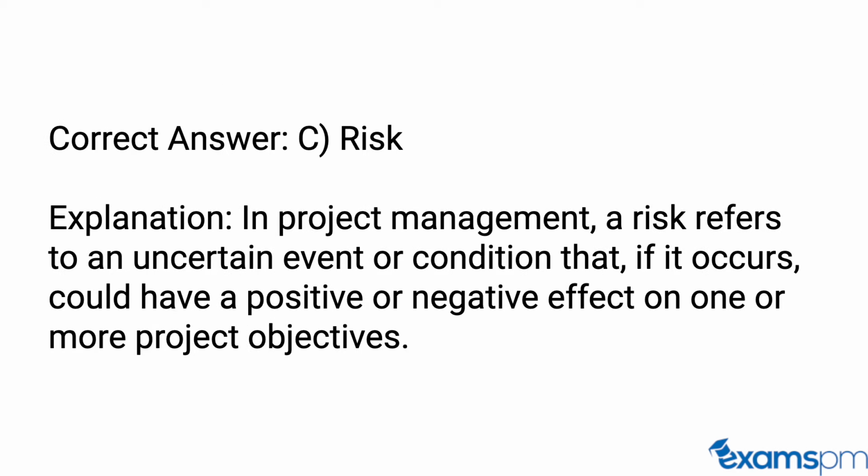Correct answer, C. Risk. Explanation: In project management, a risk refers to an uncertain event or condition that, if it occurs, could have a positive or negative effect on one or more project objectives.